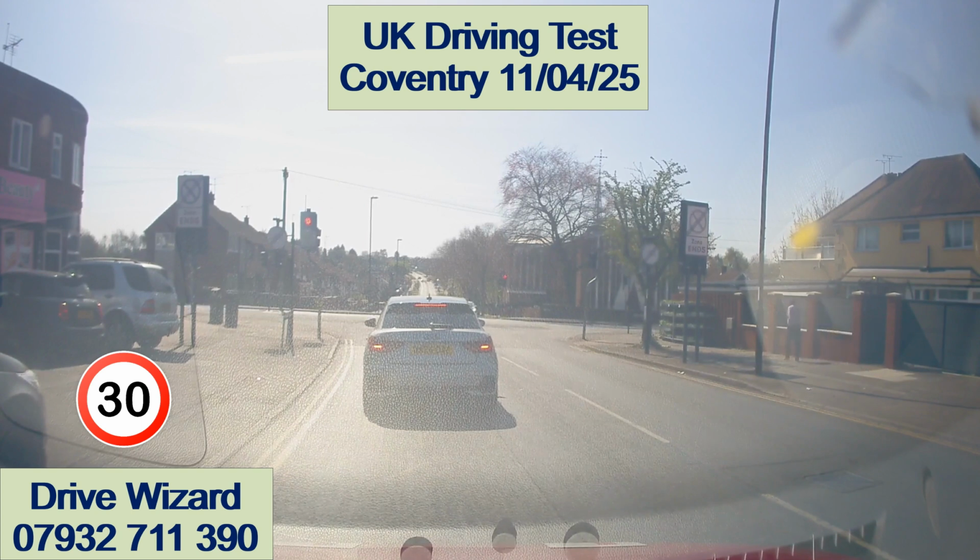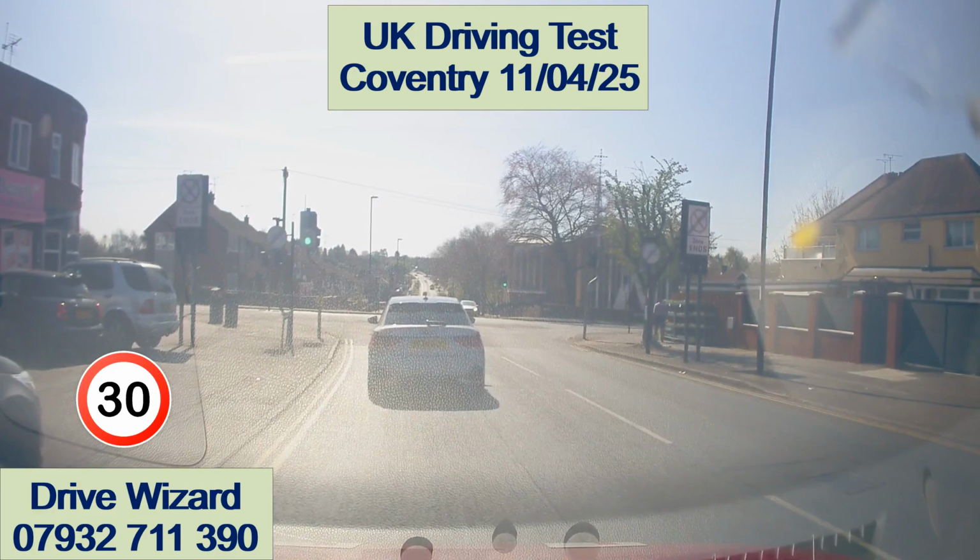Okay, anyway, we're waiting for these lights to go back to green again, aren't we? We seem to have stopped at all the red lights. All the traffic lights seem to be on red so far. But here we go. We're going to go through there now.